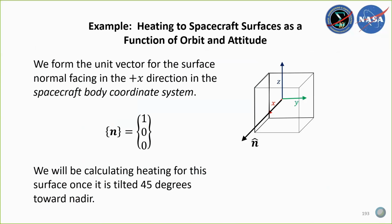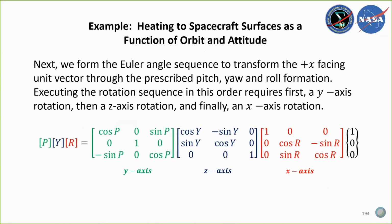So since the surface normal is pointing out the x-axis in the body coordinate system for the spacecraft, that unit vector is 1, 0, 0. It's 1 unit in the x direction, 0 units in the y and z. And we want to calculate the heating for this surface once it's tilted 45 degrees towards nadir. So we've yet to do the transformations on it, okay? So now we want to form the Euler angle sequence to transform that plus x facing unit vector to the prescribed pitch, yaw, and roll. And I execute the rotation sequence in this order: first, a y-axis rotation because we're doing pitch, then a z-axis, and then finally an x-axis. Actually, the z and x-axis don't matter because those are both 0. And then I put in my minus 45 for pitch.